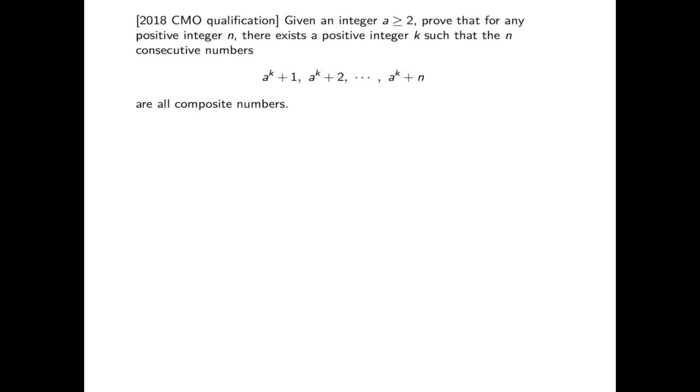Hi, today I would like to talk about a problem from the recent CMO qualification exam. The problem itself is not difficult, but I found a pretty simple and elegant solution, so I would like to share with you and hope you enjoy it. Let's start going through the problem first.